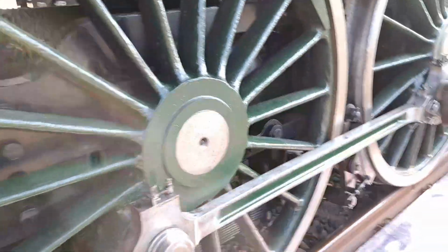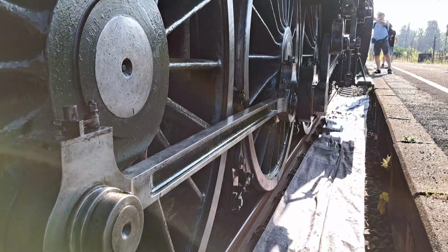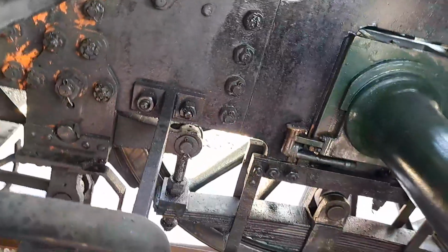And huge wheels. And the whole thing would go ch ch ch ch ch. The inside is cool, too.